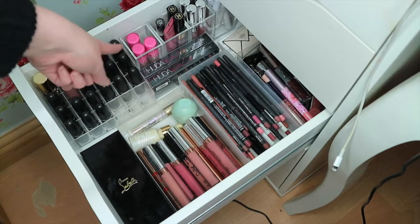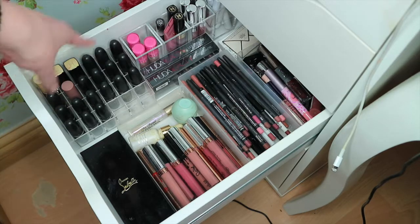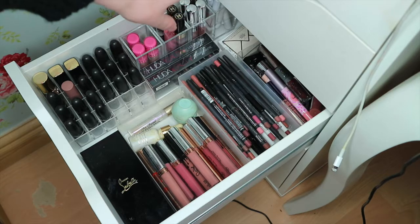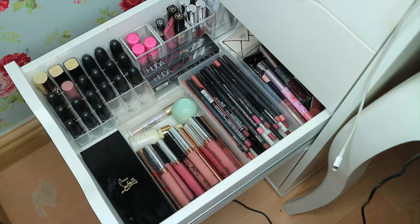These acrylic pots are from New Look and they are amazing. They keep lip liners and stuff in them really well. So I have my Jeffree Star in one, a couple of Chanel and Too Faced in another, and then I have Colourpop liquid lipsticks, and behind that you can't really see but I do have some Colourpop lippy sticks which are really nice as well. So that is my lip drawer.